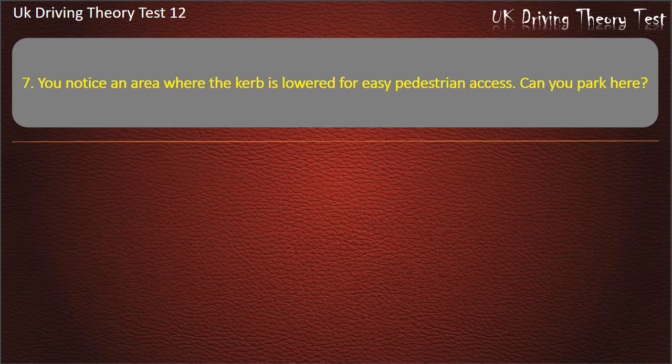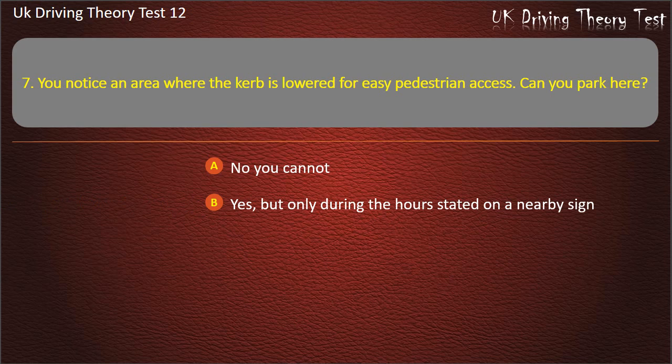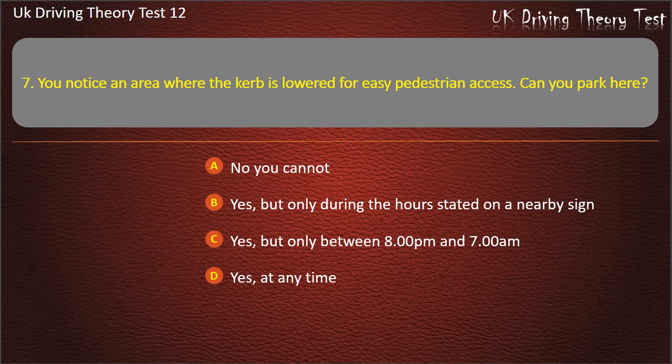Question 7. You notice an area where the curb is lowered for easy pedestrian access. Can you park here? No, you cannot. Yes, but only during the hours stated on a nearby sign. Yes, but only between 8:00 p.m. and 7:00 a.m. Yes, at any time. Answer. No, you cannot.